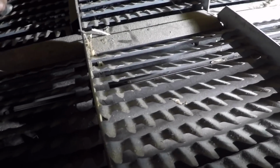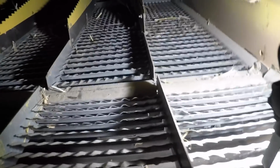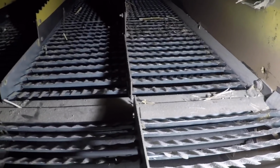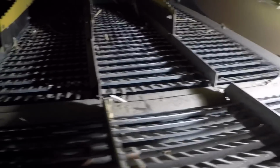Most of them are set so that the 5/8 bolt doesn't go in. So it's kind of between 3/8 and 5/8 is where it's set. And you do not want the cobs going through. If you start getting a lot of cobs in there, make a field adjustment, close it down. I think those back ones are open too much.